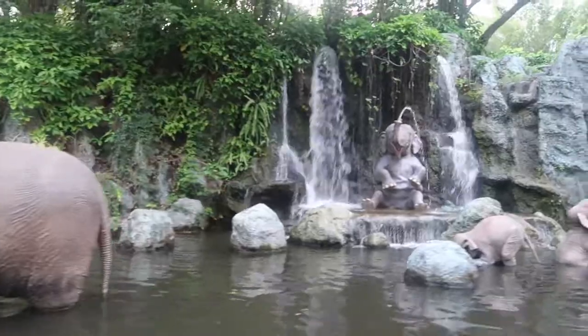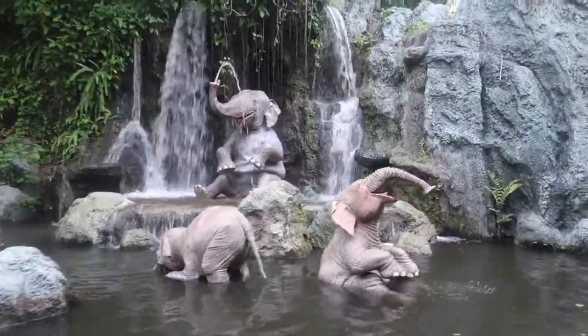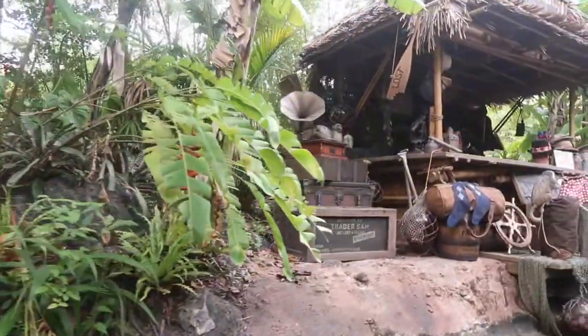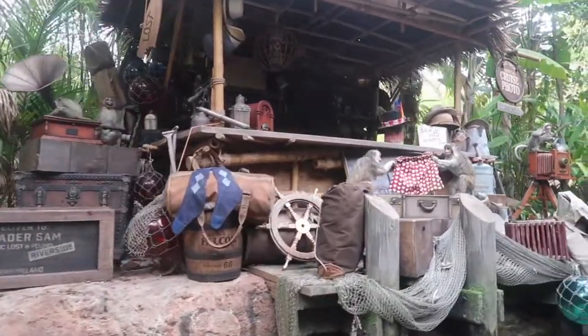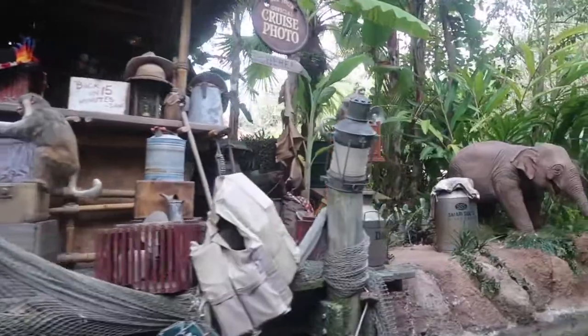Have their trunks on today. They did him yesterday. That was a really awkward tour. And now once in a lifetime, here we have Trader Sam's infamous trading outpost, gift shop, lost and found. It does look like Trader Sam has stepped away for a minute. That's okay. He's probably out collecting some new thingamabobs.